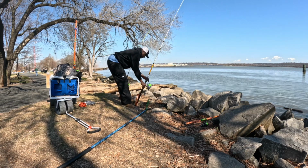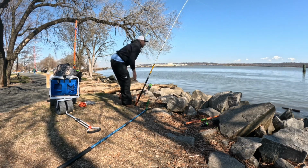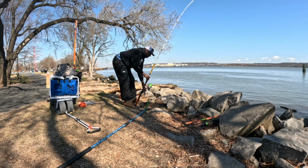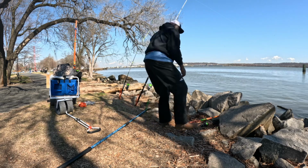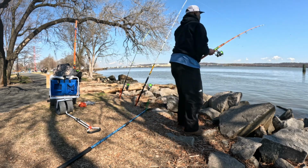Okay, let's see what we got. Let's get that third pole back out there. Nice outside today. Hey. Tighten that line up a little bit. There we go.